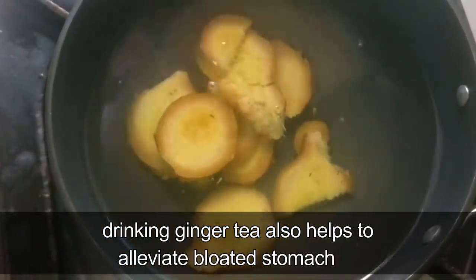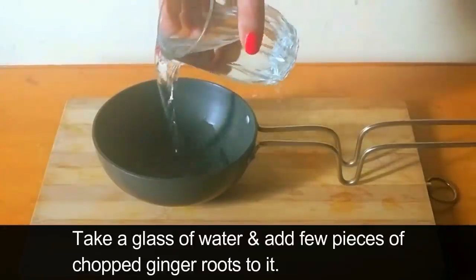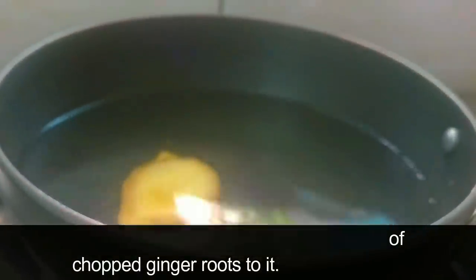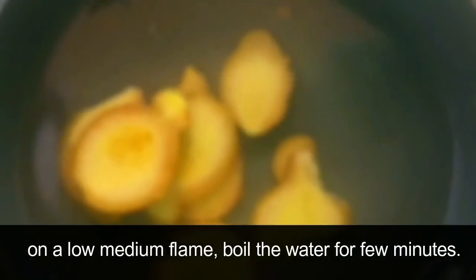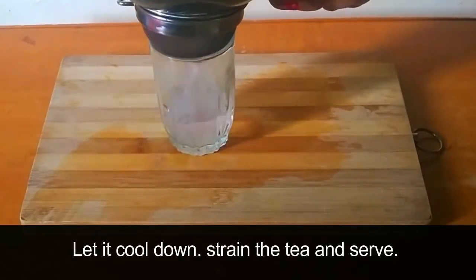Besides this, drinking ginger tea also helps to alleviate a bloated stomach. Take a glass of water and add a few pieces of chopped ginger root to it. On a low-medium flame, boil the water for a few minutes. Turn off the flame after 5 to 10 minutes, let it cool down, strain the tea and serve.